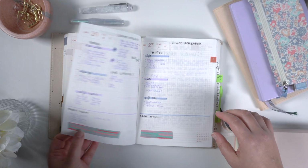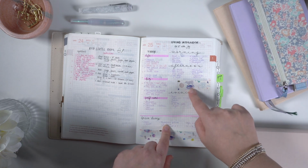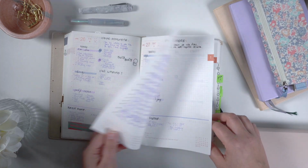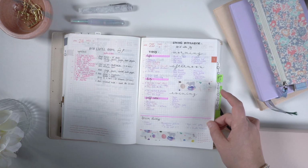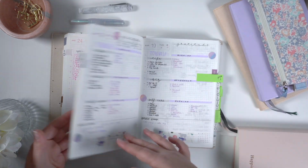So I love how this page turned out. And then I tied it in together with the purple matching a little bit with the purple here, and then the pink matching in with the pink of the pen. So I love how that turned out. I was trying to be a little bit more mindful, not using up the washi tape as quickly because I didn't have a lot of it, just to give you an idea of how much I actually loved it. But I really love how that turned out.